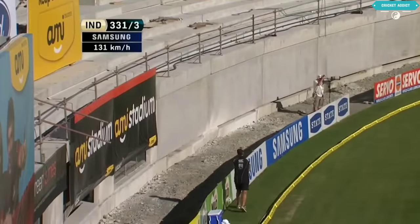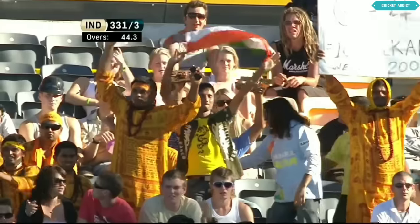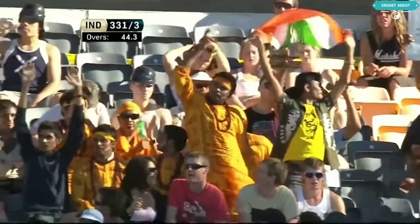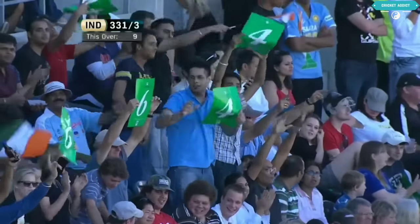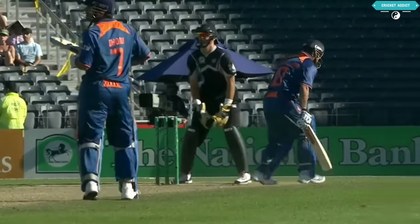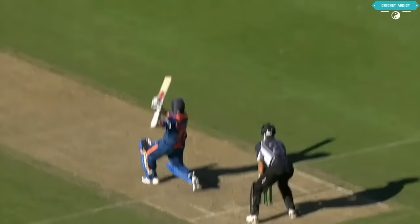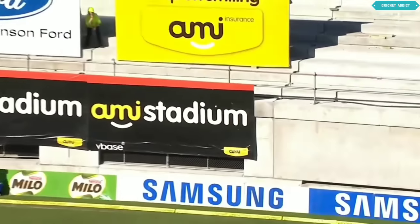Oh, that's out over extra cover. What a lovely cricket shot. All in the timing again, six more. Enjoying it, but I think he'll be looking at the rest of the series, especially with the way he's reeled back there after hitting that ball. Easily.